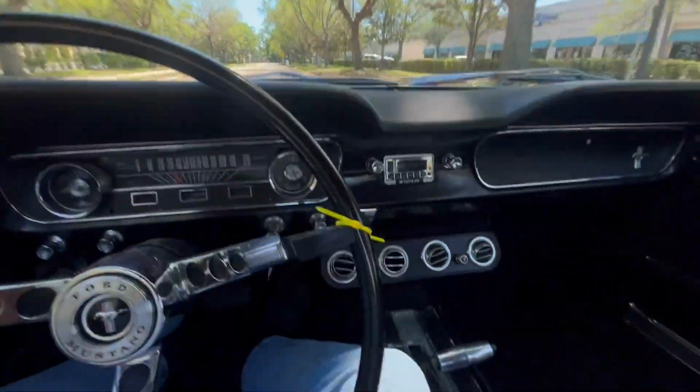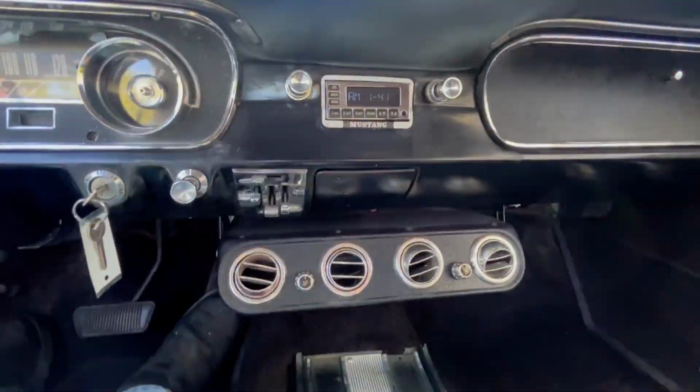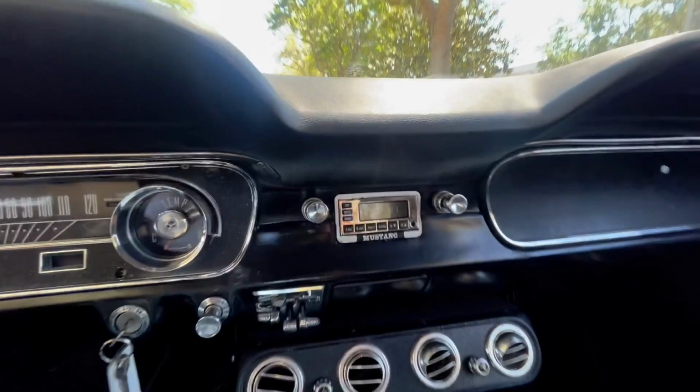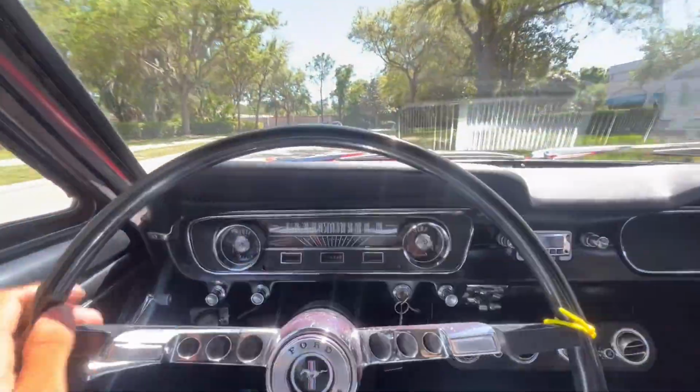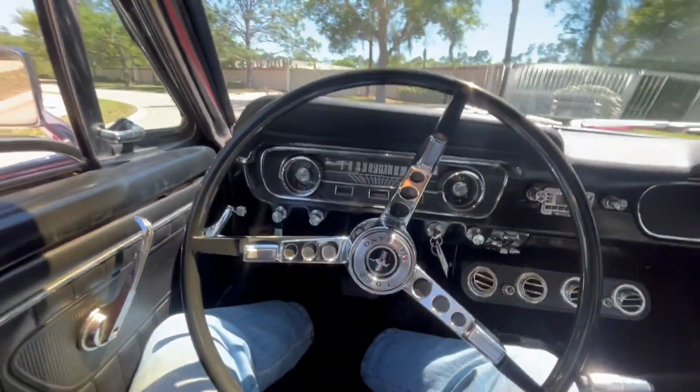Good combination. Got the floor shifter, got your little aftermarket style AC system, aftermarket retro sound radio. Although you still have a little bit of the original stuff. You got your working speedometer and gauges. Got the old-fashioned big wheel.